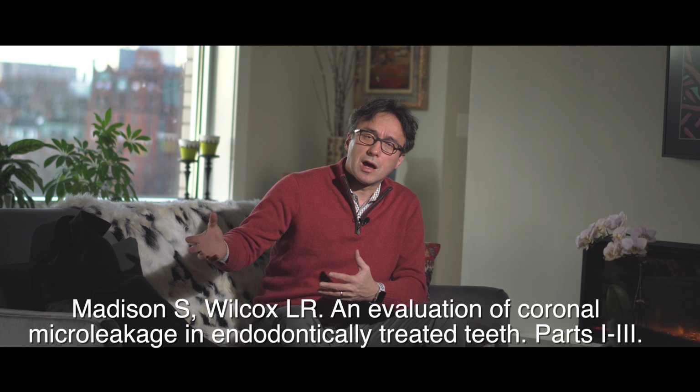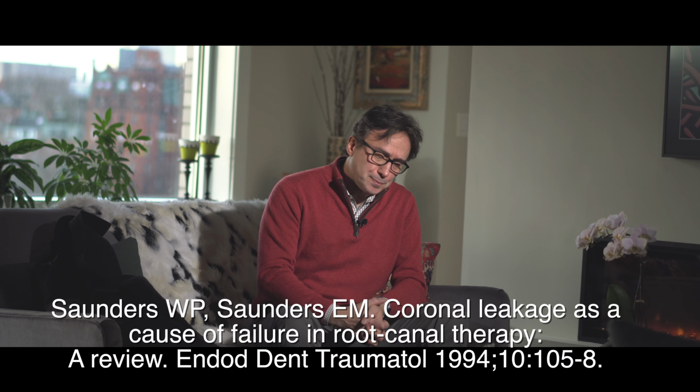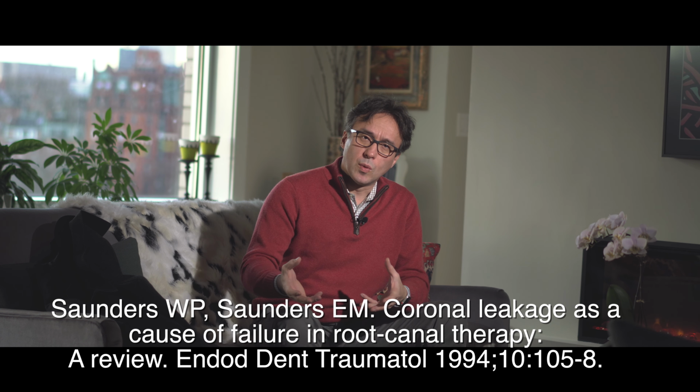Traditionally, we've placed cotton and Cavit to fill in this state temporarily and provisionally for the patient, and patients have most of the time proceeded to get the final restoration, usually within 2 to 4 weeks after root canal therapy, giving just enough time for the healing to take place, and patients have enough time to figure out if the tooth is doing well before moving on to the next step.